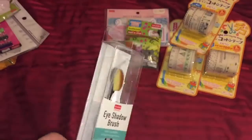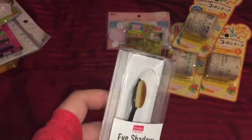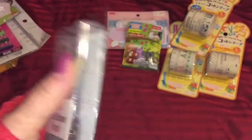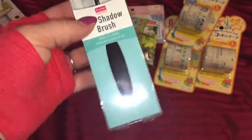Got that. Then I found this eyeshadow brush. And I don't know. My daughter was with me, and she was like, Mom, that'd make eyeshadow so easy. But I'm a little confused. But I'm going to give it a shot. If somebody has used one of these like this, let me know how it turned out for you. I'll probably be showing that coming up soon.